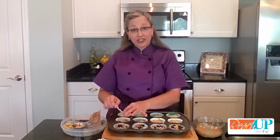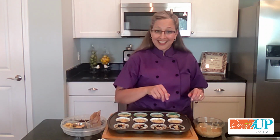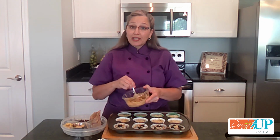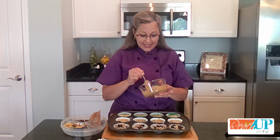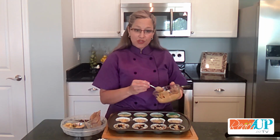But you can do any version of flavor for your muffins. You can just do chocolate chip. You can do chocolate chip and sprinkles, strawberries. Use your imagination. Cooking is supposed to be fun. I've taken some peanut butter and put it in the microwave to soften it a little bit so it's easier to fold into the muffin.